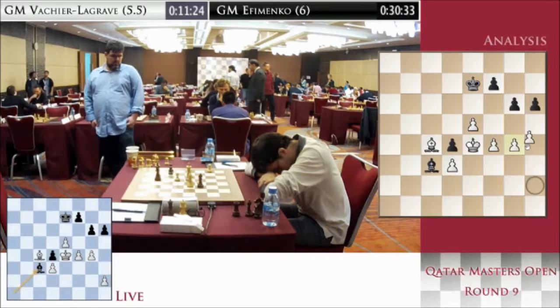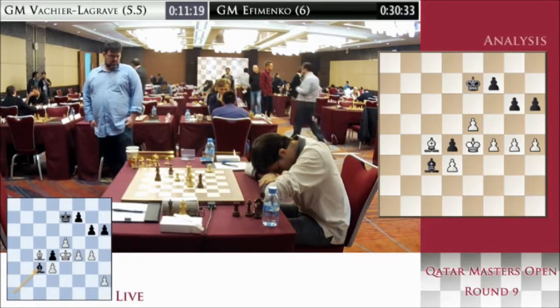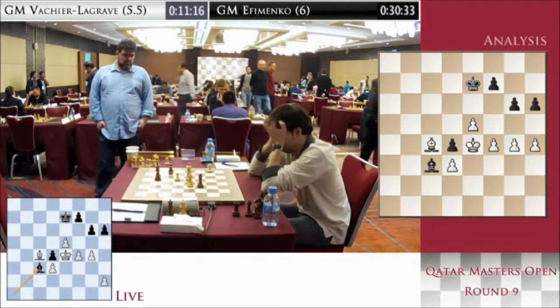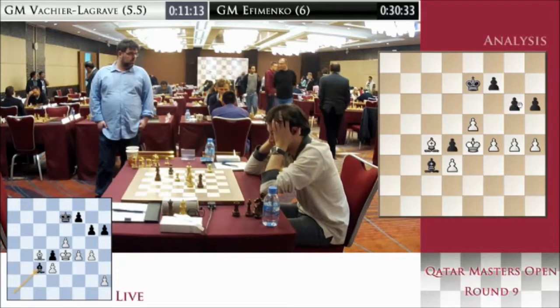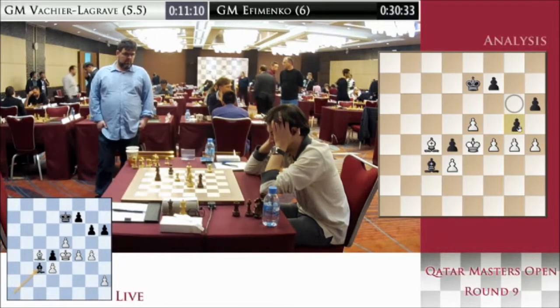Okay, well, let me try this one. Yeah. And he's doing the pose. He's doing the pose now. Wow. I think I just go G5 maybe. Or do I give up the pawn like this? I don't know. Well, if you play G5, then you get the passed H pawn. Starts becoming. That's a really bad move.